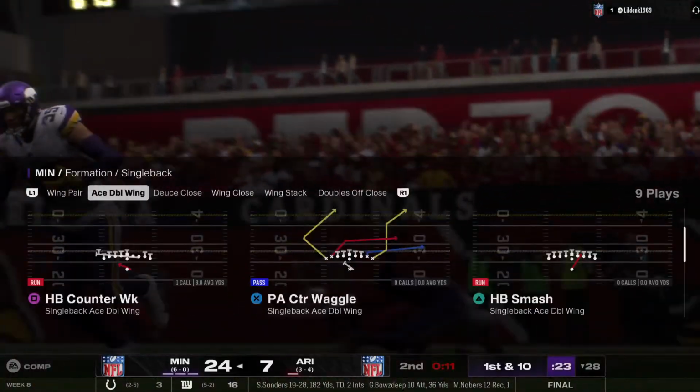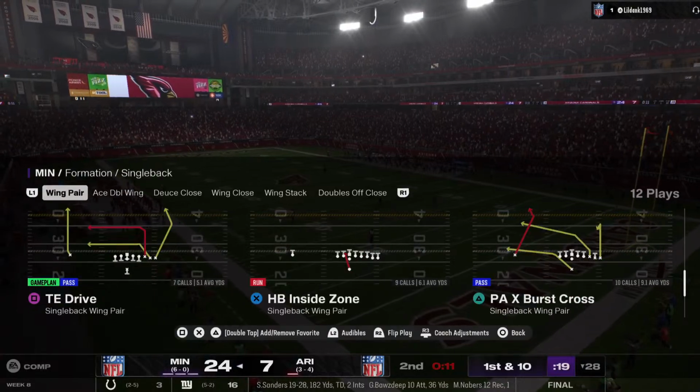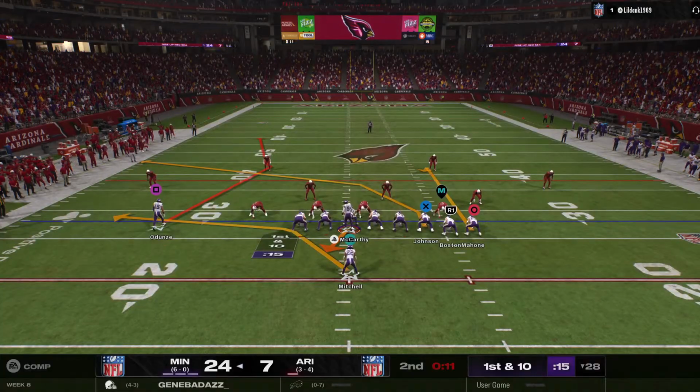Those poker players, the best of them, when they figure out a tell, they know exactly how to beat their opponent. This defense right now, they're reading this quarterback like a book. 1st and 10, but only time left for maybe a couple of plays here.